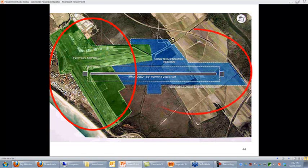And this blue area here, it's a new runway and a new terminal building and a whole lot of new facilities. The other thing that this should facilitate, which will have a big effect on the local regional economy in the Sunshine Coast, is that already on the Sunshine Coast there's quite a few flights.